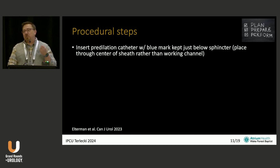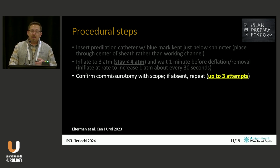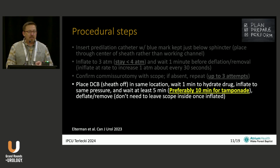You're going to insert the balloon into the prostatic fossa, right? The distal one's going to be hubbed at the bladder neck. There's a blue mark to show you're in the right spot because you're keeping that distal to the sphincter. Then you're going to inflate to 3 atmospheres. You want to stay less than 4 and wait at least a minute before you take it down. Now, you look back in to make sure you get that split of tissue at 12 o'clock. If you don't, you can repeat this up to 3 times.